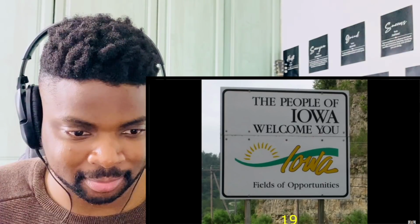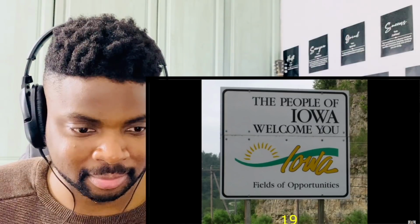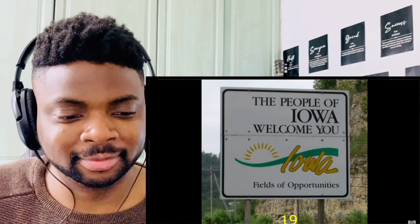This sign doesn't really look that good, and yet somehow I like it. I like how instead of saying welcome to Iowa, it says the people of Iowa welcome you. A little more friendly that way. And I do like their slogan, Fields of Opportunities.